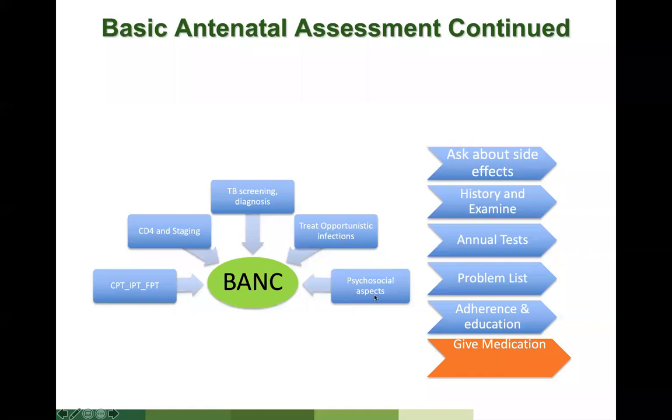Let's not forget the psychosocial implications of living with HIV, especially a new diagnosis in pregnancy. We have to ensure that she is supported, she's informed, but she's also encouraged to disclose to at least someone at home so that she can get good social support.